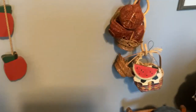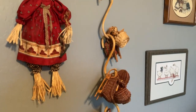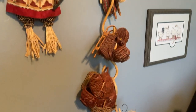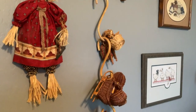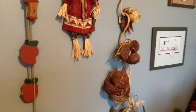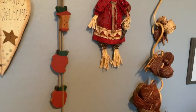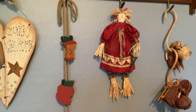Then I have, because I am a weaver, a basket collection. No, I did not make these. Most of these baskets I bought in the Black Forest of Germany. And I had a friend that was stationed on Guam, and she used to hang things off of these bamboo, S-shaped hooks. And so she was able to get me some of those hooks, and that's what I'm hanging those on. If we go next to that, there is a cute little handmade scarecrow.